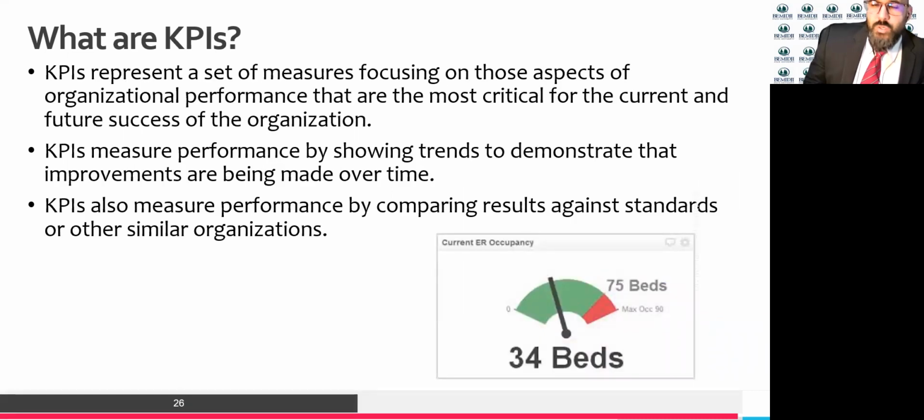Let's take a look at the dashboard of your car, where you will see a lot of lights and so on. The dashboard will give you some signals. And this is the same thing. The KPI is just giving you signals, a warning message telling you how you are progressing toward your goal. It is basically showing you trends to demonstrate how much improvement you've made over time, or maybe comparing results against standards for other or similar organizations.